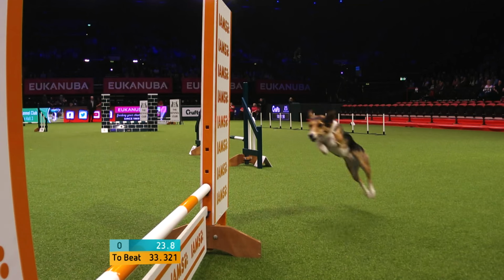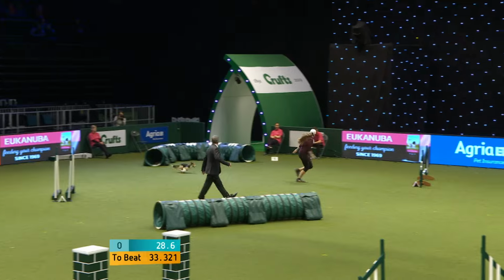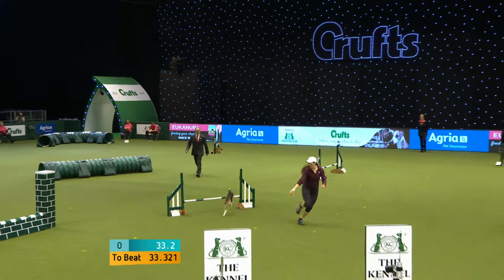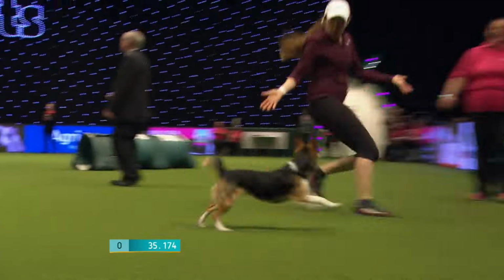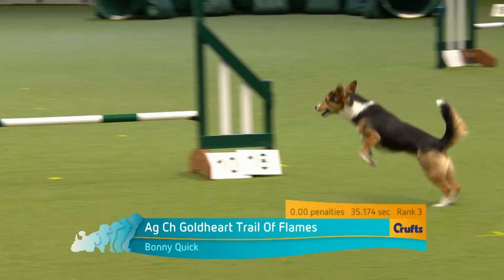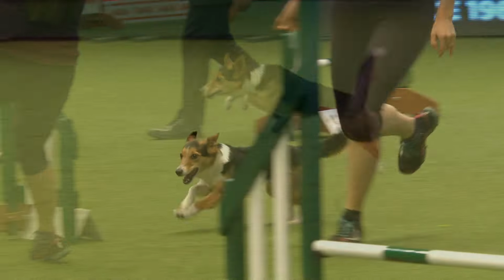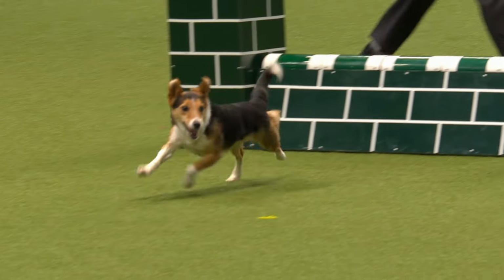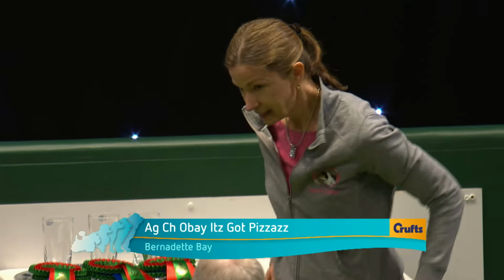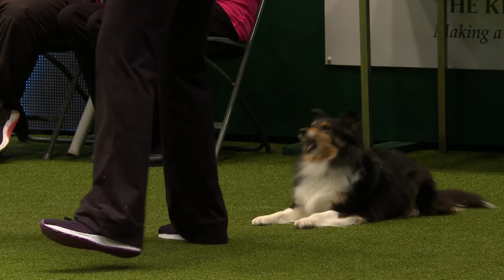Turning right. Down to the tunnel. We're into the final straight, round the back of 18. 2 to go, come on Bonnie, one more, it's a great run. 35.174 on the clock. Goes into 3rd place. So next to go on the line, it's Bernadette Bay with Zaz the Sheltie. Oh Bay, it's got pizzazz, another agility champion.